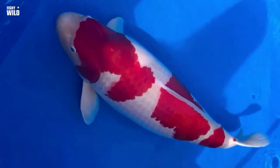I have been taught that a moderate shoulder hump on an otherwise high-quality koi is acceptable, but the ideal conformation is a gradual slope from the nose to the tail from all angles of view, including a side view looking at the top and bottom curve of the body.